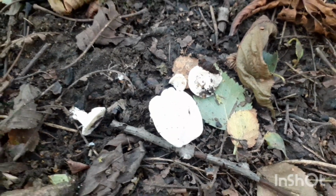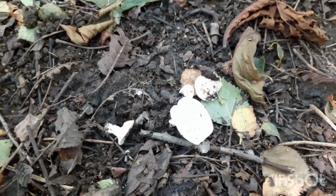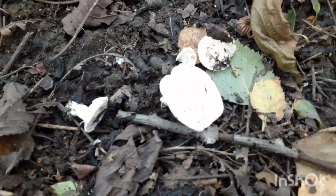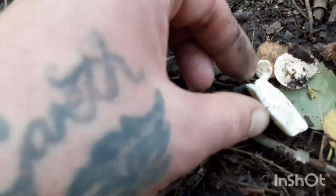It's one for the foraging bag. I have come across a load of mushrooms in here, but there's some nasty looking ones. But I know this one. I've seen him before, and I know this is actually the miller.